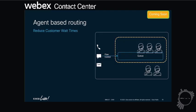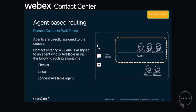And this helps, again, reduce customer wait times. Agents can directly be assigned to queues, and a contact entering a queue is assigned to an agent using the following algorithms. You can set them as circular, so it goes from agent 1, 2, 3, 4, and back to agent 1, or it can be linear. It goes to agent 1, then a second contact, everybody's free, again goes to agent 1, and then when he gets busy, agent 2, and so on and so forth. Or longest available. So it's up to you how you want to configure it. All of this is coming soon.